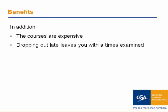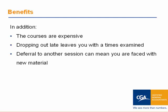Also, a deferral to another session can mean you're faced with new material, and I've seen this happen. So it could be a new module note, it could be a new textbook. You are responsible when you defer an examination to another period. You are responsible for the latest and greatest material. So you could be looking at something completely new, which means more time for you to put in and learn the new material.